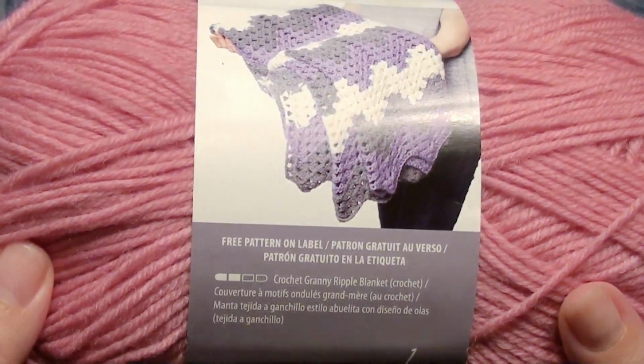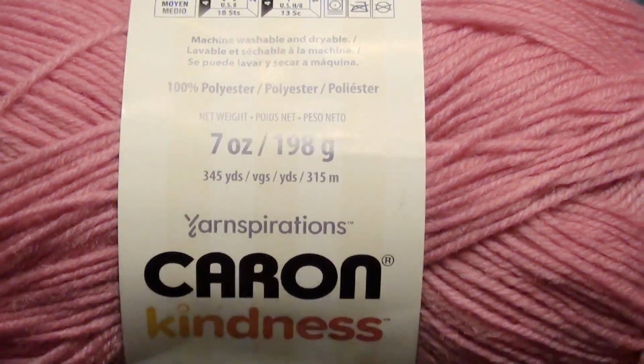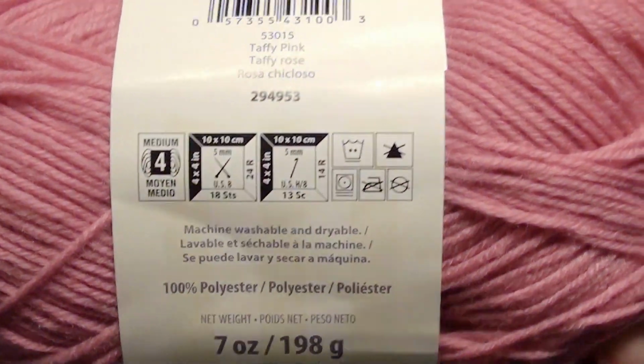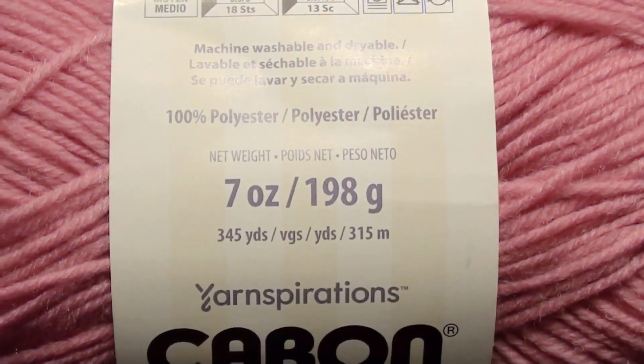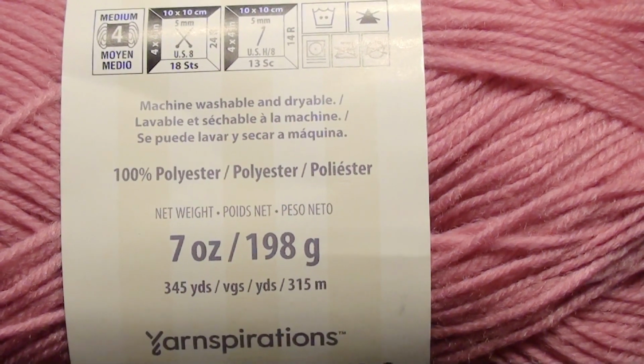So this giveaway, the texture of this yarn, the feel of it is kind of smooth, slippery, it is soft. I've never worked with Caron Kindness. If you have, let me know. It's 100% polyester, that's probably why it has that feel to it. 7 ounces, 198 grams, 45 yards.